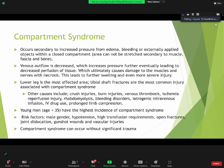Other causes of compartment syndrome would include a crush injury, burn injuries, venous thrombosis, ischemia, reperfusion injuries, rhabdomyolysis, bleeding disorders, iatrogenic intravenous infusions. So in an upper arm, if you don't have an IV in the proper place, that can lead to compartment syndrome. IV drug use or skin popping, where you're injecting intravenous drugs directly into the muscle belly, or prolonged limb compression. Young men have the highest incidence of developing compartment syndrome, and that might be because they're more likely to develop fractures and injuries.